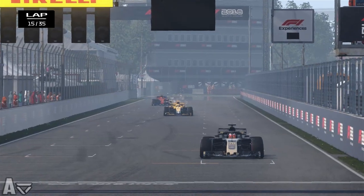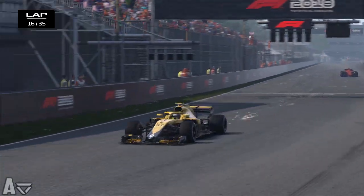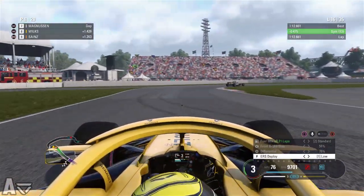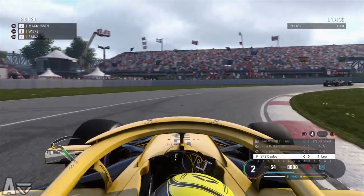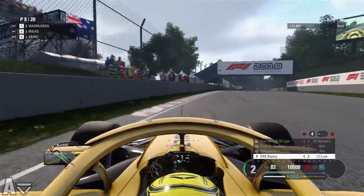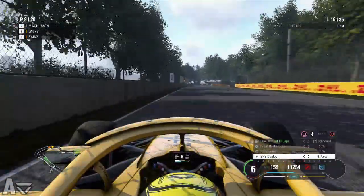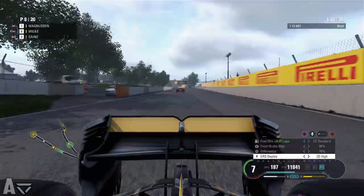As now we've got Romain Grosjean in the pit lane, which brings us up another position and should get us into P8 now. Is that? Yes, indeed it is P8. So we're not looking too bad at this stage of the race. Closing up to Kevin Magnussen as well, who just started to get a little bit away from us in the first stint of the race. So we're very much in with a shout of being the best of the rest this afternoon.